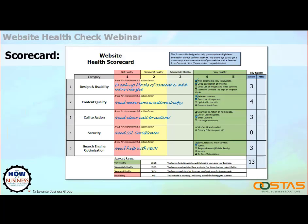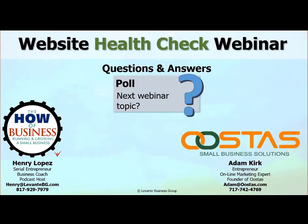All right, so by now you should have completed your scorecard if you are following along. You've given yourself a score in each of the 5 categories, added that up, and then you see a score range key at the bottom. This is just, at a high level, generally speaking. Don't beat yourself up too much here. What I'm hoping this does for you is it helps you identify what action you're going to take to either get started with developing a website or improve the website that you have.